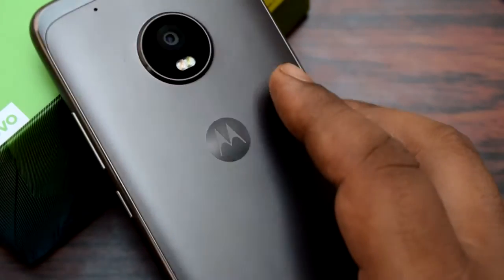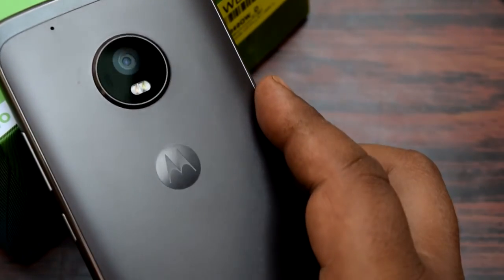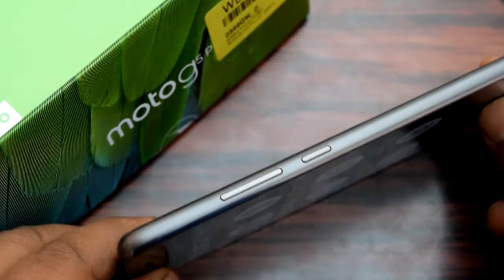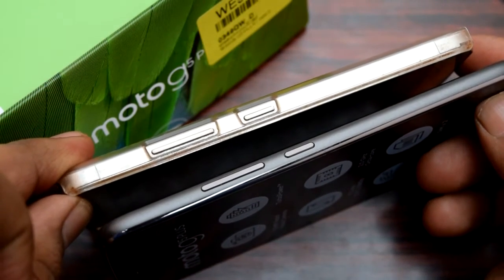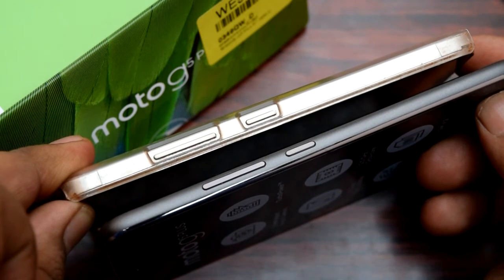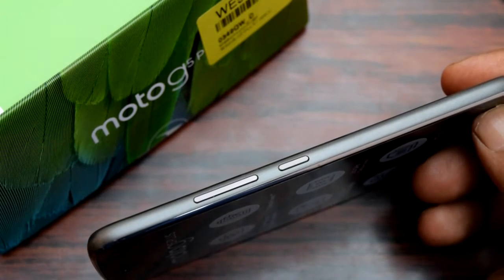Lenovo usually provides its power button and the volume rocker on the right side of the device. When you turn the device towards you, it will be on the right side of the device, that is this side, and you can see that. This is another smartphone from Lenovo, the Lenovo G5 Plus, and I am showing this to you because I want you to see the difference. Actually, there is none. Both these smartphones have the volume rocker and power button on the same side.